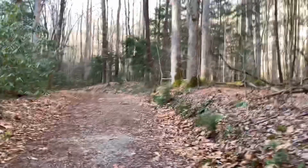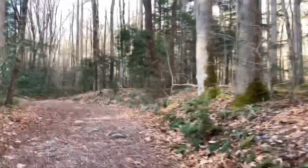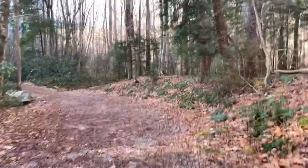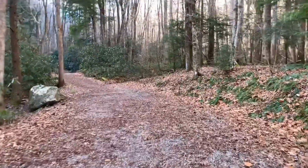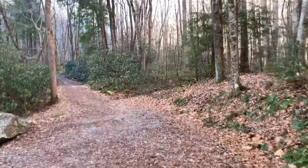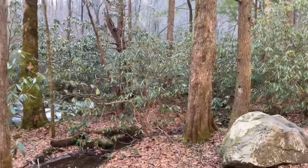Today I am hiking up to Brushy Mountain. It's a hike I haven't done before. It's a new trail for me. It'll be about 12 miles round trip. It goes up 3,000 feet and it starts out on this nice, lovely graded trail called the Porter's Creek Trail, which runs next to this beautiful river.